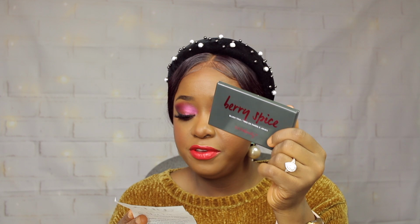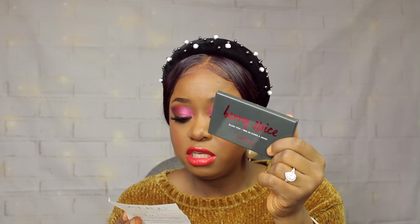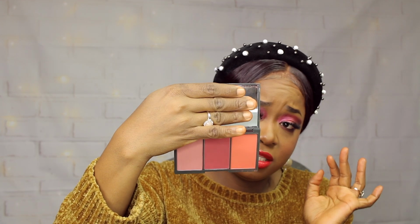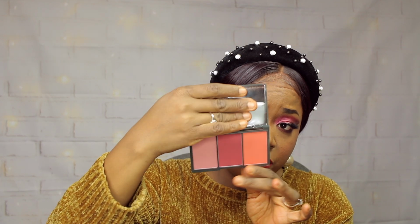This is a pretty palette, okay? I needed some blushes, and I wanted more on a berry side. There are 3 different selections to these, but I only picked up the berries. And it's called Berry Spice. This now is $15 for this particular blush palette. $15 for this, okay? But you get 3 of them in there. It's 3 with a really good size mirror. Pretty, absolutely pretty.